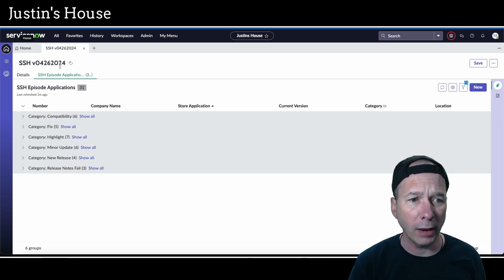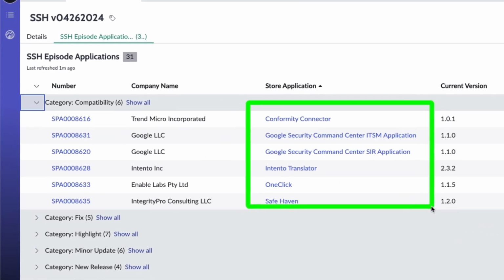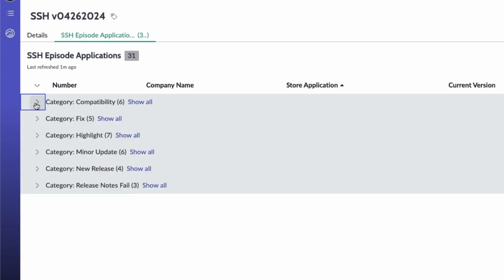Let's not waste any time. Let's jump right in and take a look at the compatibility updates for this episode. Conformity Connector, Google Security Command Center ITSM application, Google Security Command Center SIR application, Itential Translator, OneClick, and Safe Haven all had compatibility updates to either Vancouver or Washington, D.C. So that was that batch.